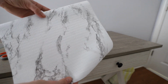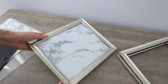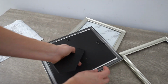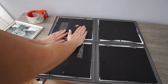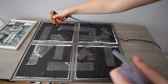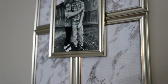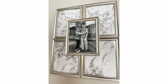I'm gonna take Dollar Tree's marble shelf liner and cut it down to the size of the frame. You can buy shelf liner on Amazon, but it's more expensive and I only wanted to spend the $1. Once you've assembled this, lay your frames flat and connect them using duct tape. I didn't actually have any, so I'm using packing tape here. And then take some of Dollar Tree's foam core board and glue it to the back. I attached this to the wall using command hooks. The center frame with the kids in the middle looks so cute. I love this one for just $5.